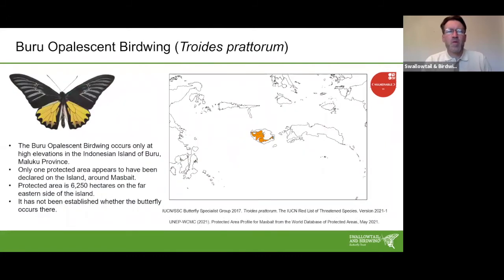The Buru opalescent birdwing has been assessed as vulnerable. It also occurs on a very small island in the Indonesian province of Maluku. There is one very small overlapping protected area on the east of the island, the Masbate National Park, which is just 6.25 square kilometres in size.